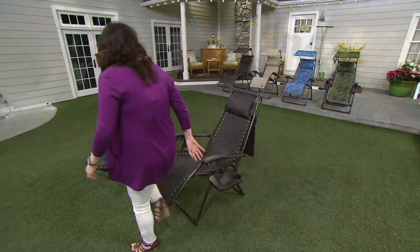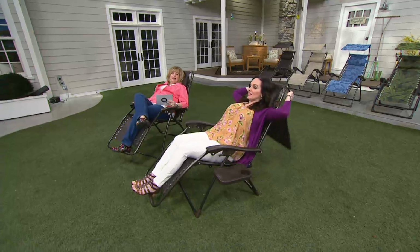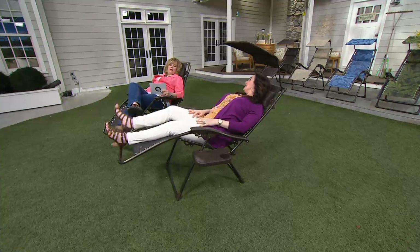How much does this weigh? 19 pounds. Okay. And it holds up to 275 pounds. And for those of you who have been saying they keep making these chairs bigger and bigger, which is great, but how about one that's a little bit more compact?